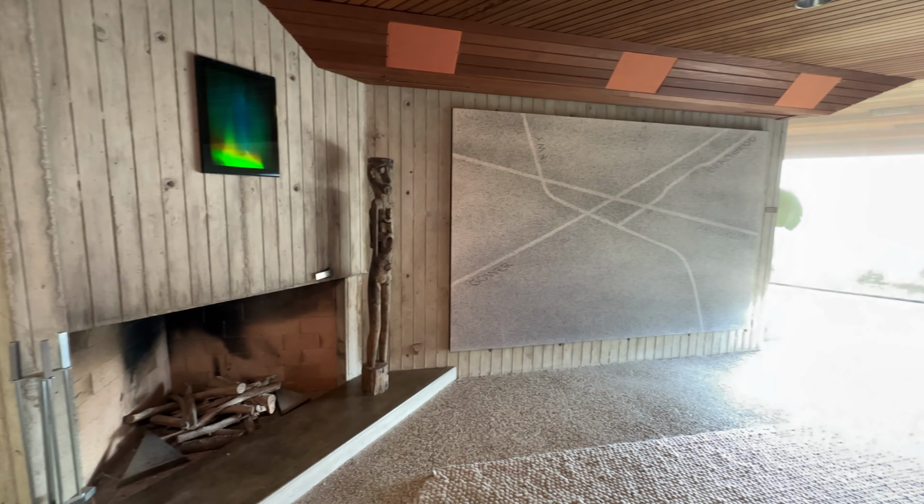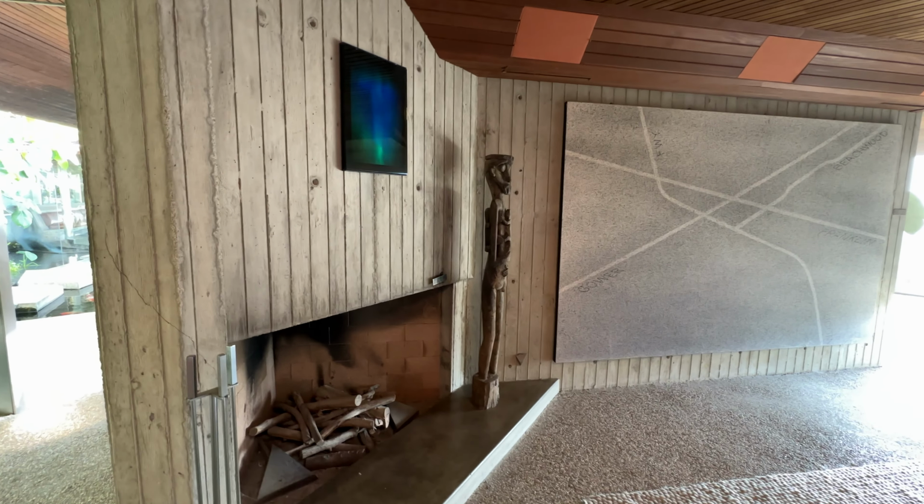We'll take a closer peek at all those areas later, but first we're continuing through one of the first bedrooms I showed you, and then into the kitchen and dining areas, which both feature retractable glass skylights that allow for open-air dining under the stars.